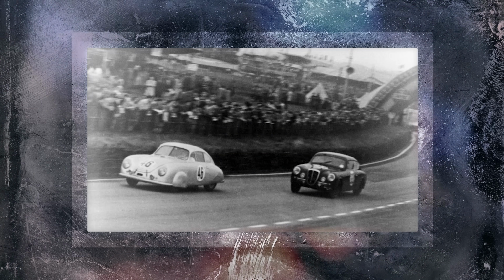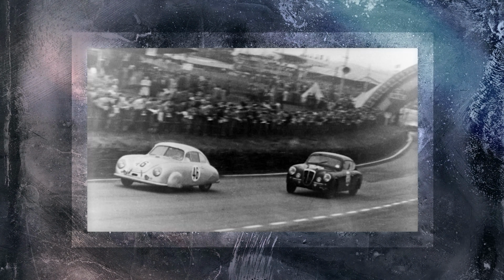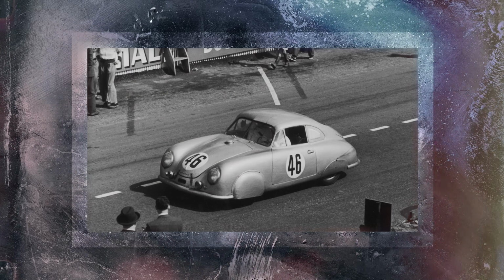They not only beat all of the 1100cc cars, but they also beat all the 1500cc cars. So I would say for their first international race, first time showing up on the motorsport stage, to finish 20th overall and win in class, it was a huge success. So in the beginning at Le Mans 1951, here's this little car that was the giant killer. I look at that moment in time as the beginning of Porsche Motorsport.